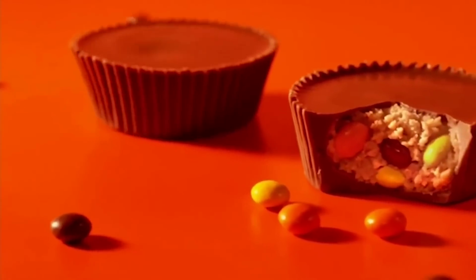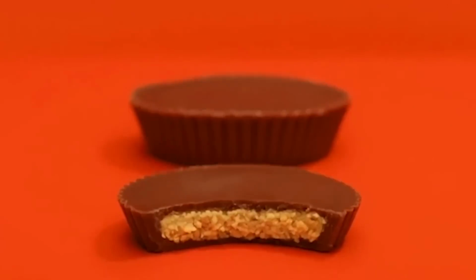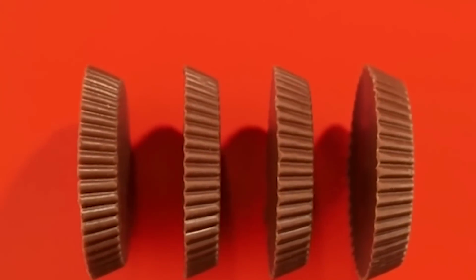Chocolate-covered peanut butter candies had been sold as early as 1907, and when Hershey bought Reese's in 1963, the peanut butter cups were a huge hit. In fact, by 1969, they were Hershey's best-selling candy. Despite all that, when the peanut butter cups got their very first national ad campaign, they were marketed like a brand new idea that might seem gross, but was actually delicious.